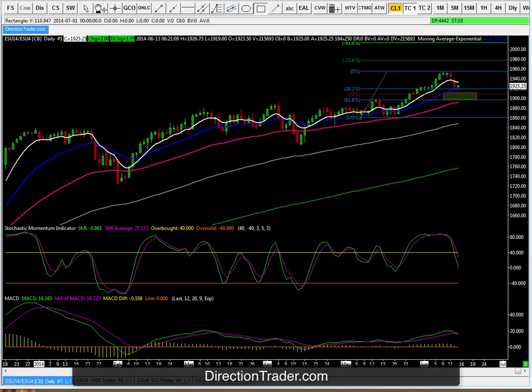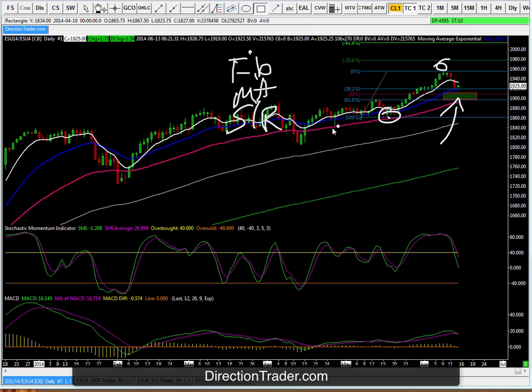Here's the S&P. You see I have this drawn up pretty nicely here. We've hit final targets from the original push on the S&P, so I redrew from the lows to the highs. We got a nice pullback. The reason for this buy opportunity right in here is that I've taken into account the fibs, moving averages, and support and resistance.